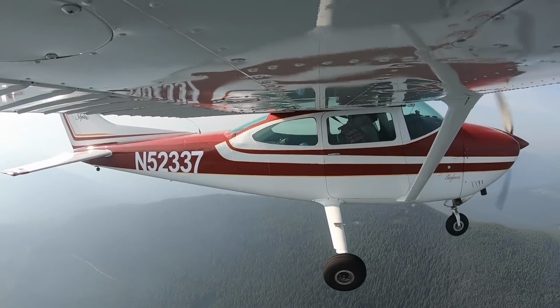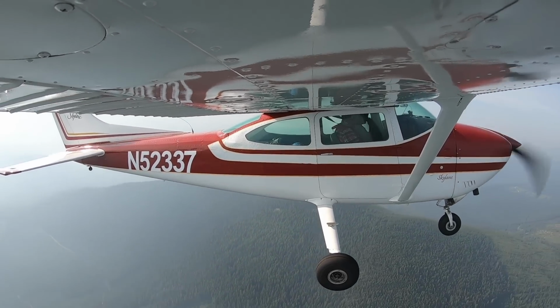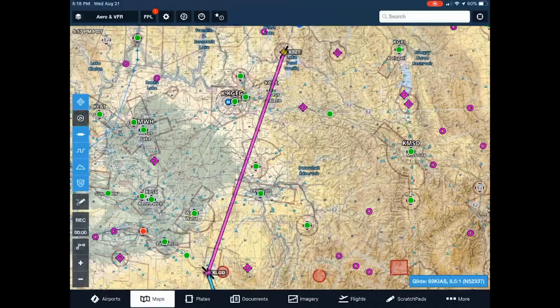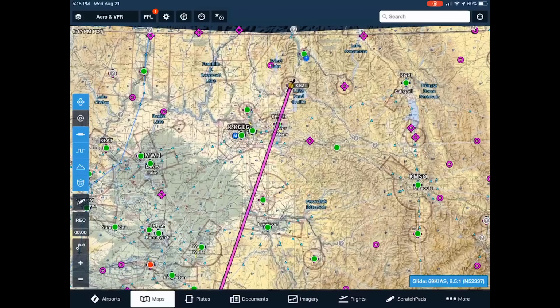And this is another reason that the digital charts are nice, because they overlay this for us so we don't accidentally fly into one of these areas, causing a safety problem or potentially causing risk to ourselves. So there's another type of airspace that we need to be careful of, and that's military areas. They come in many different flavors, and they're pretty easy to spot because on the charts they have pink and blue borders around them.